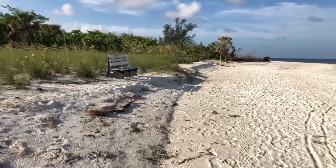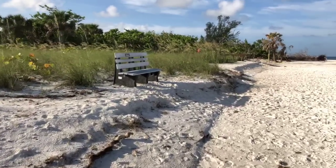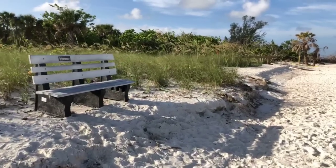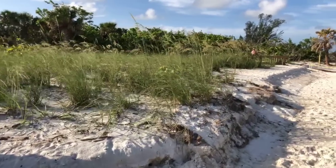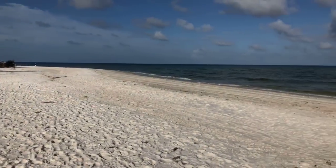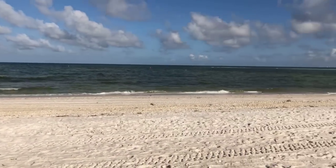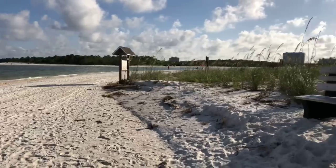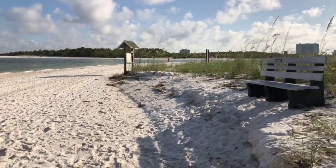Lots of benches scattered throughout the park. Great little places to sit and watch the sunsets. Sun is shining bright right now. It's just in and out of the clouds. It's been in and out all morning. Gorgeous out here.